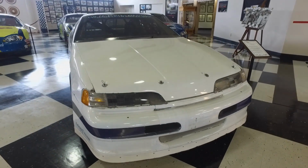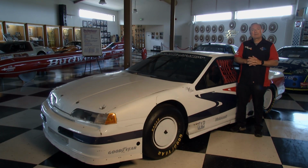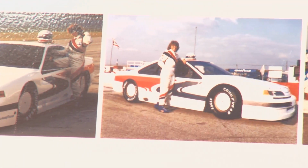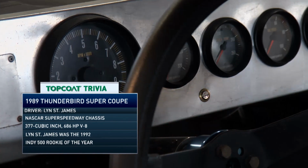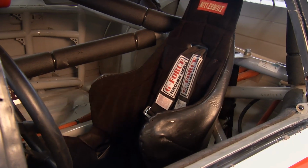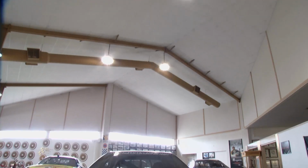No question, those Elliott brothers were amazing. In fact, the whole family set records over the years. But how about one where they prepared a car for someone else to set a record? October 1988, Lynn St. James driving an Elliott-prepared car, this Thunderbird, to an all-time record for a closed course at 212.577 miles per hour. She became the national women's record holder. In fact, she would drive this car later to 16 more national and international records.